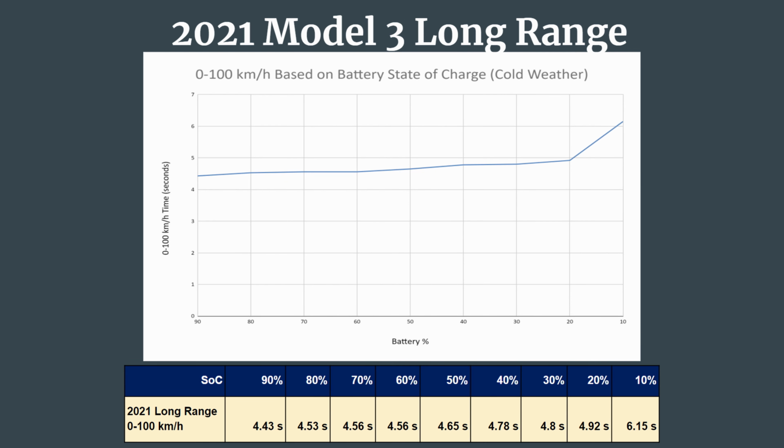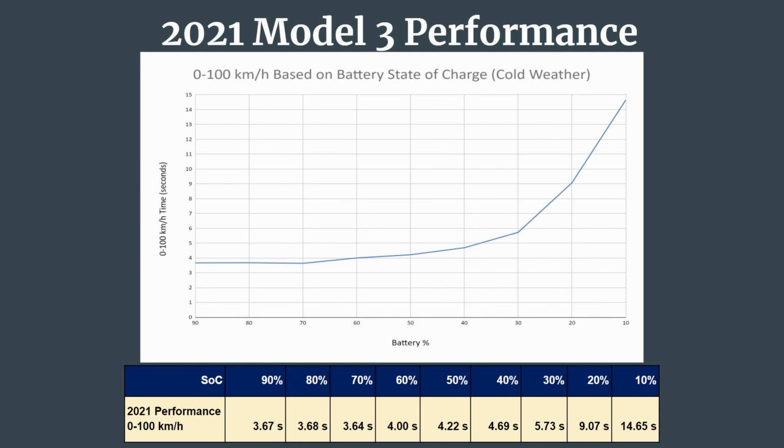The 2021 long range actually fared decently as well, even though it has a heat pump. Acceleration still tapered off at lower states of charge, but the worst run was still just over 6 seconds at 10% battery. Alright, so as you can see, the 2021 Model 3 performance starts losing its acceleration very quickly as the state of charge drops, and around 60% it starts becoming increasingly noticeable. And below 20%, it's almost comical. 9 seconds at 20% and almost 15 seconds at 10% battery.